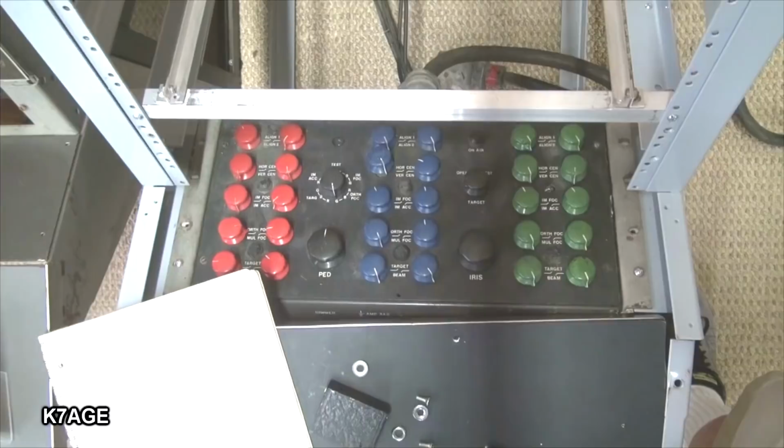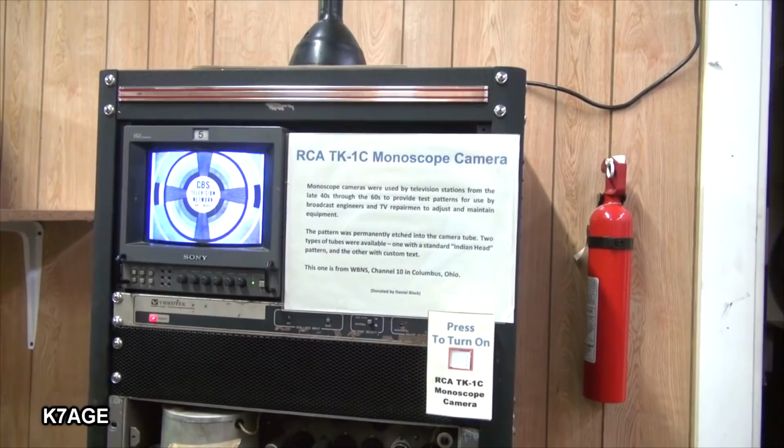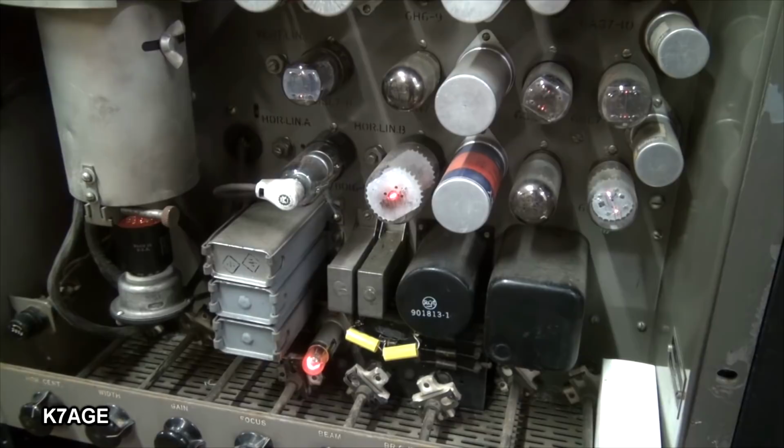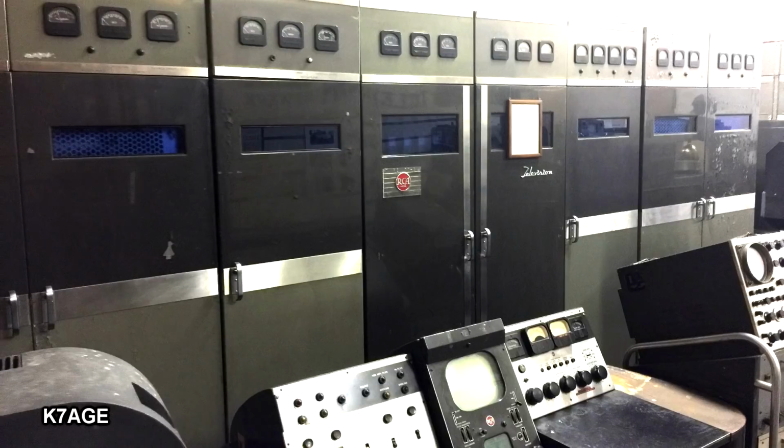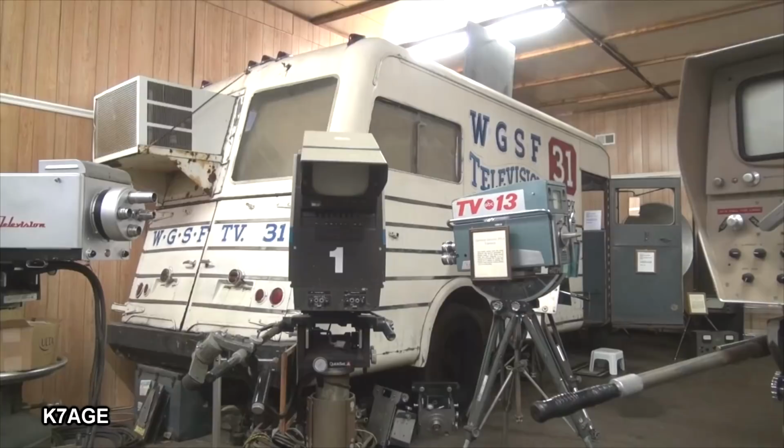Next to the ramp is an RCA TK-1 monoscope camera. In the 40s and 50s, the monoscope produced a test pattern that was used after programming ended early in the morning to adjust the equipment in TV stations. The row of large cabinets is an early television transmitter. This one was owned by Channel 6 here in Columbus and was located at the top of the Levesque Tower beginning in 1949. The large truck is a 1948 RCA mobile production van.